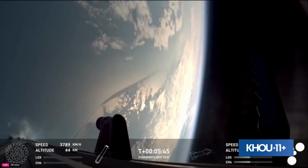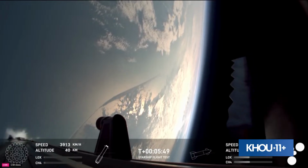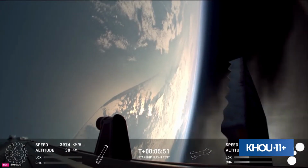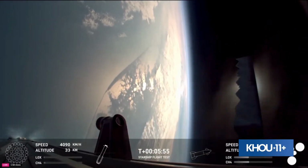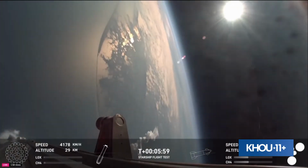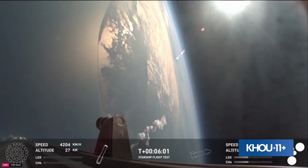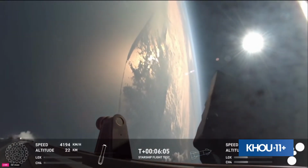Exactly, and we're still going to get a lot of good flight data with booster even, but especially with ship. Again, we have an additional objective today to do an in-space relight of a Raptor engine, which again will help set us up for being able to do deorbit burns, which is important for orbital flights. Ship chamber pressures are nominal.